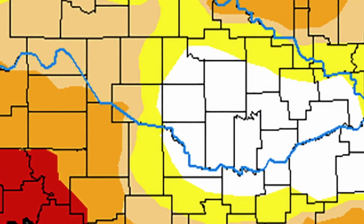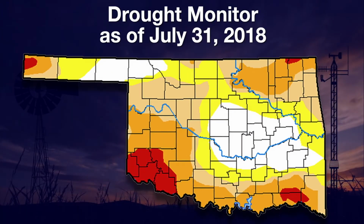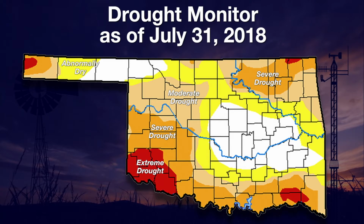So let's get straight to the new Drought Monitor Map and see what we have. We had a lot of red on the map last week, especially in northeast Oklahoma and then in southeast. That's that extreme drought. That's mostly been reduced to just bits and pieces here and there. We still have a large area of red, that extreme drought in far southwest Oklahoma. That is now the main core of the worst drought in the state, where drought seems to be intensifying each week as we go without further additional rainfall down in that area.